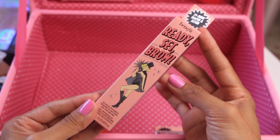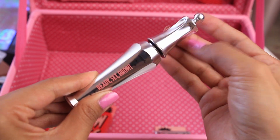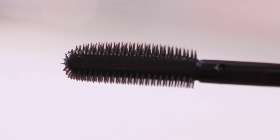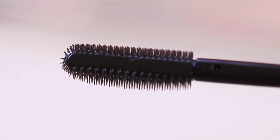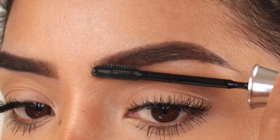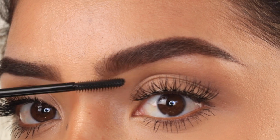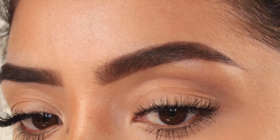Next, I'm going to set this with Ready Set Brow, which is a 24-hour setting gel. I particularly love the wand, guys. It's so awesome the way that it was created. It has short bristles on one side, which are going to help to sculpt and shape your eyebrow. And then the tip, as you can see, gets right into the tail of the eyebrow. And then the long bristles help to evenly coat the hair so it gets from the root all the way to the tip. It's flexible, flake-free, it's not going to turn white, easy to apply, and it dries super quick.